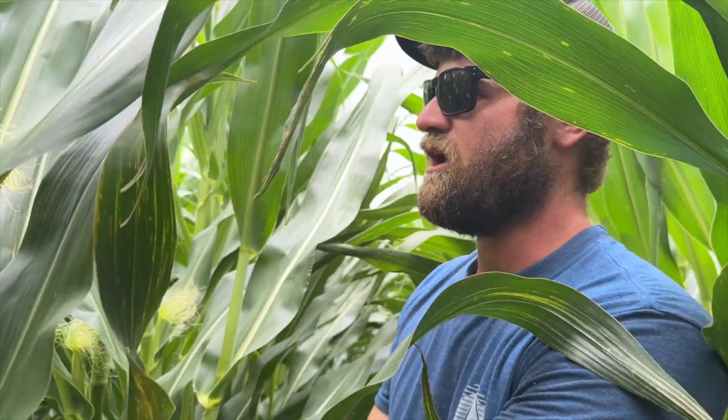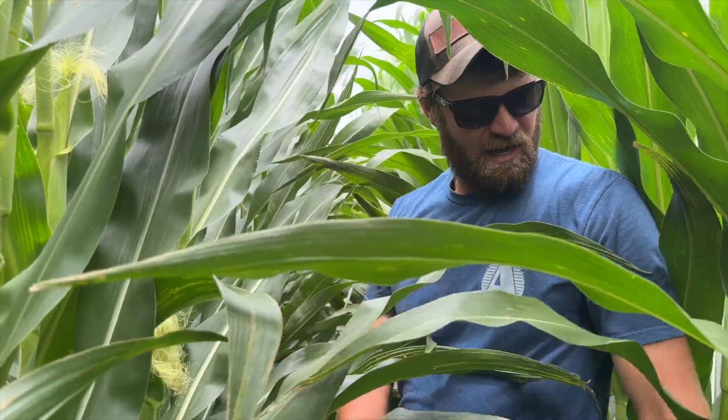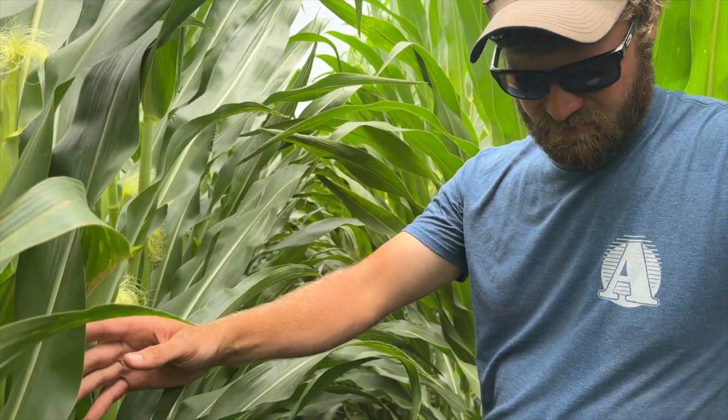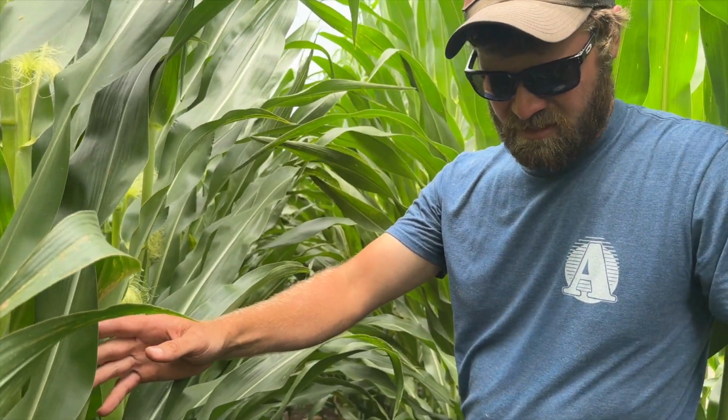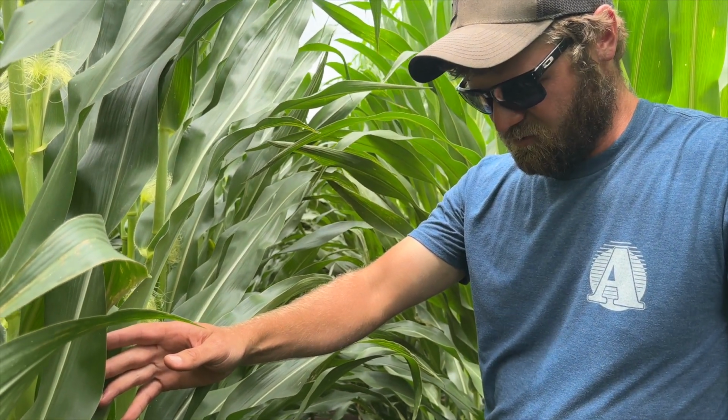Wow. As long as I've been farming, these are the best and tallest tillers I've ever seen. I'm shocked. I didn't know they could get that big. Yeah, we're really excited. I attribute a lot of it to the Pivot Bio, just keeping it fed with nitrogen, and just bigger root mass. We're able to extract more nutrients. I think this could be really fun to harvest.